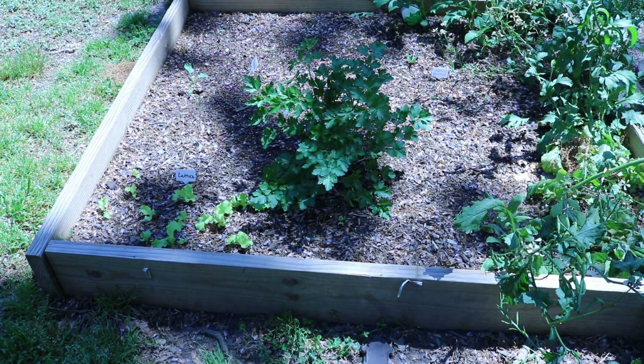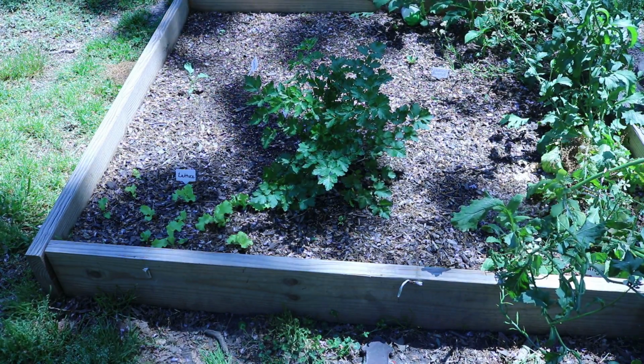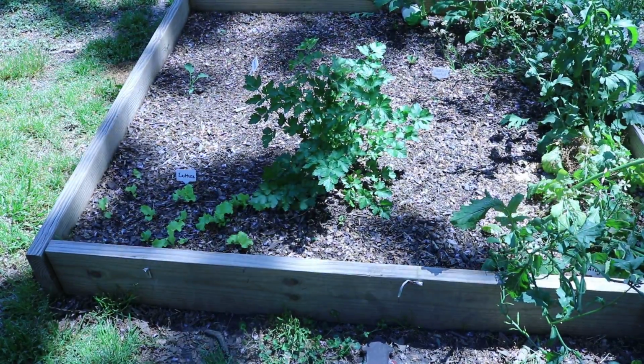But it survived, and this was a baby one that survived me picking out all the other ones. I was like, well, it might die, it might not, I guess we'll see. And it has grown huge.